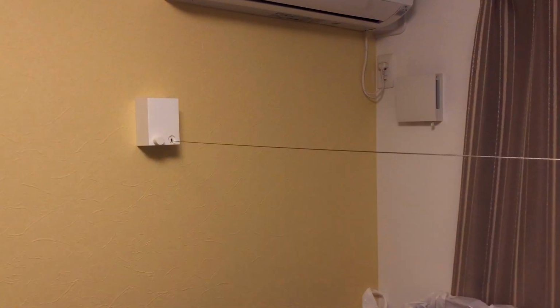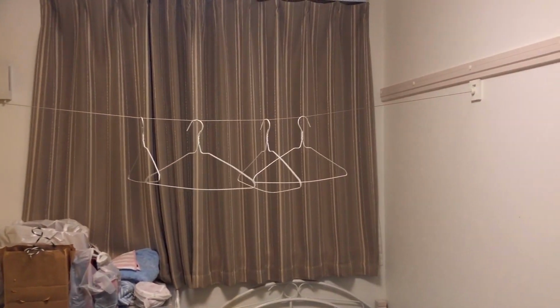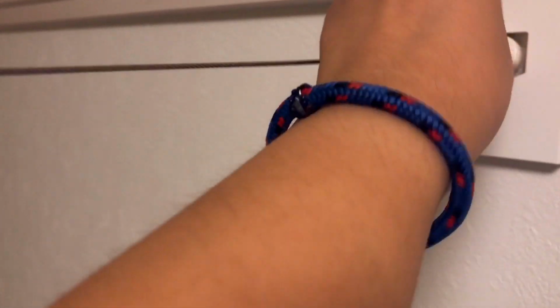We don't have any balcony, so if you want to dry your clothes without a drying machine, you can hang them on this string. I just put some hangers on there to demonstrate for you guys. This thing actually just goes back to its original place by itself, so it's pretty amazing.